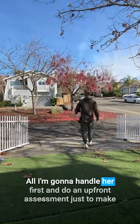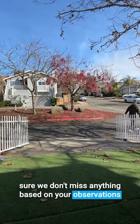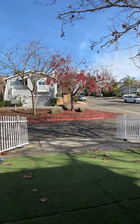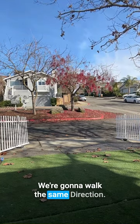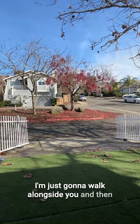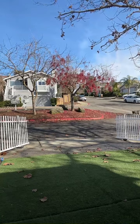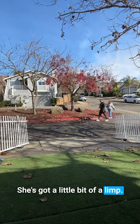All right. I'm going to handle her first and do an upfront assessment just to make sure we don't miss anything based on your observations. Come on, walk this way. We're going to walk the same direction. I'm just going to walk alongside you. And then you're going to do a leash transfer without her seeing it. There you go. She's got a little bit of a limp.